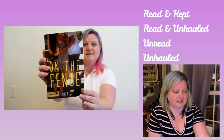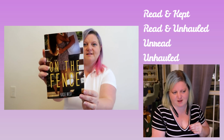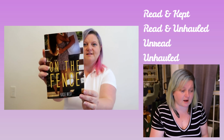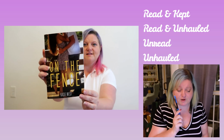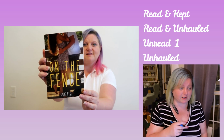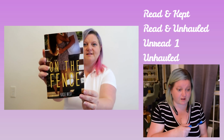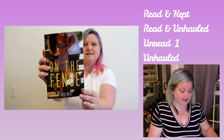Okay, so the first thing I have here is a Casey West book, and that is On the Fence. I feel like I just recently unhauled that. Let me double check. Okay, so it looks like I was wrong. And that is a book that I still own and have not read. It's the second book in the Old Town Shops series. And I read the first one and gave it, I think, 4 stars. So let me add this one.